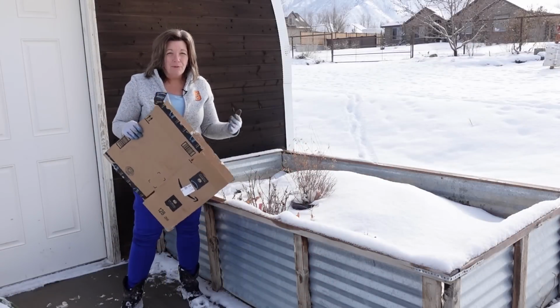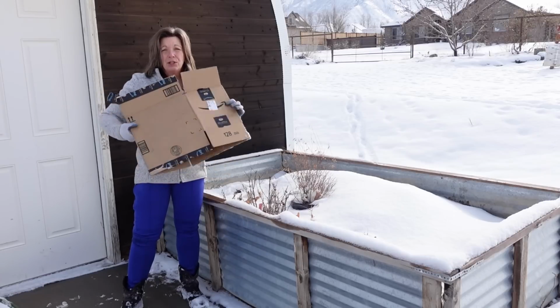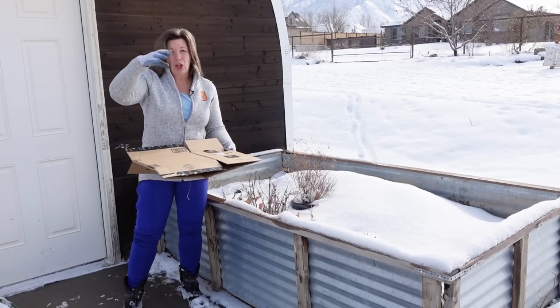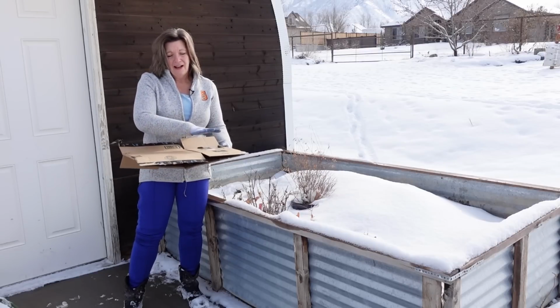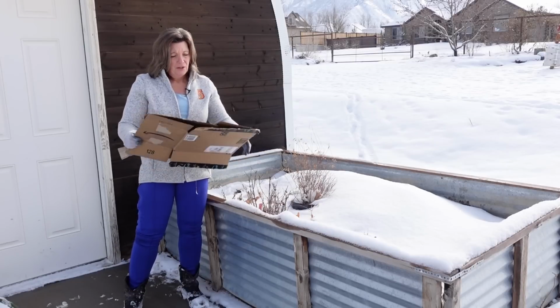One of the other sources of free fertility is cardboard and papers. I use the cardboard a lot. I'll put it on the ground to sheet mulch and then put lots of wood chips on top. It suppresses the weeds and it will just degrade into the soil and provide some great nutrients for the soil.